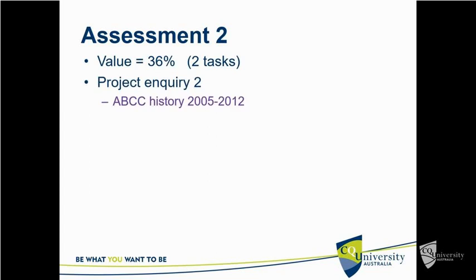This is where the Australian Building Commission, I want to know the history of them. This is the commission that oversaw the activity of construction unions, etc. They were in existence from 2005 to 2012 before they were disbanded. I need a history of that, professional report format. That's a link if you download it.